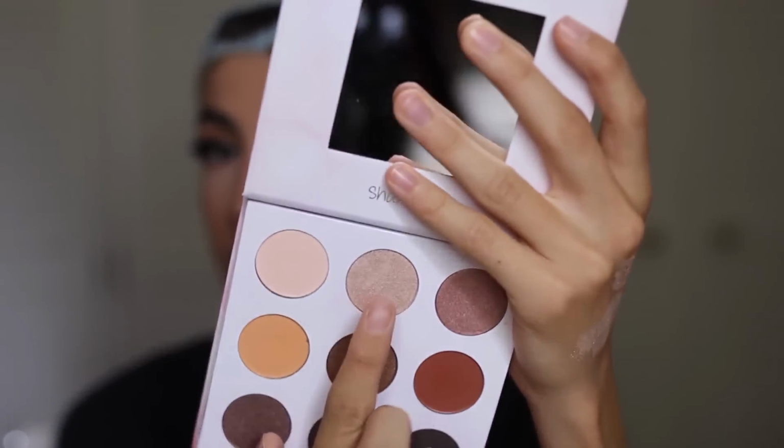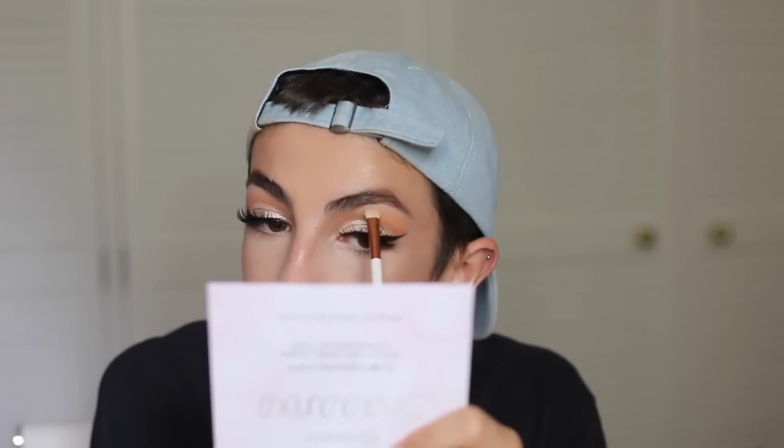Oh man. Heading back into the Shan XO palette, I'm gonna take the middle top row shade here. To be fair, this is the best palette I've tried, price to quality wise. Obviously, I've tried better palettes, but ratio to price to quality, this one is probably the best. To smoke out my lower lash line, I'm grabbing this one right here.